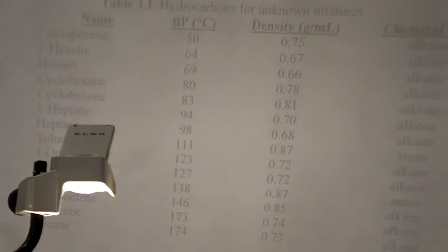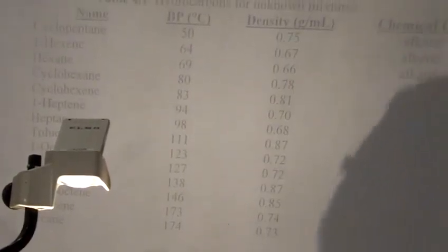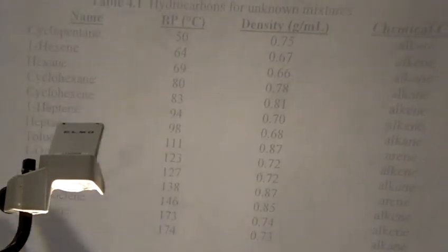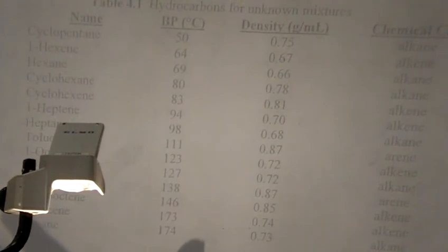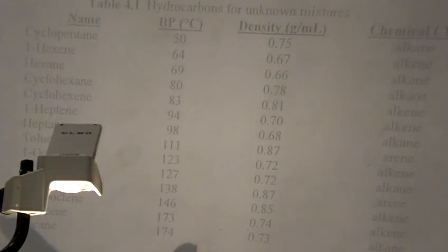So in your pre-lab, you need to list all these possibilities, their boiling point, their density, what their chemical class is, okay, for your physical data table. You also need to list all of the stuff that you're going to use for the chemical tests. So make sure you include your solvents, everything that you need for the chemical tests, okay? This week, there isn't going to be a yield calculation, okay? So you won't have a yield calculation, but you will have reactions to show.